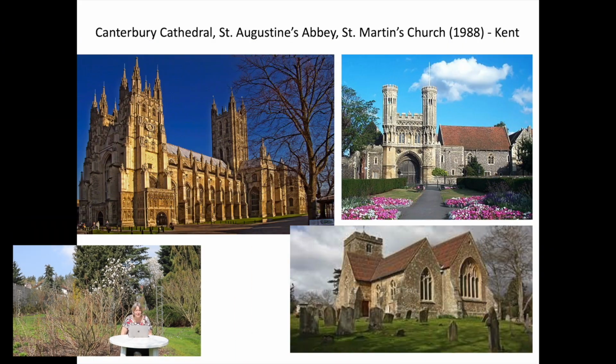The next monument is again a small group of monuments from the medieval period. The most impressive of these is Canterbury Cathedral, but there are also other ecclesiastical buildings, other churches, St. Augustine's Abbey and St. Martin's Church. They are all situated in the county of Kent. Of course, Canterbury Cathedral was one of the principal sites of pilgrimage in the medieval period. You are probably all familiar with the Canterbury Tales, telling a story of a group of pilgrims going to Canterbury to visit the burial site of one of the important British saints, Saint Thomas Becket.